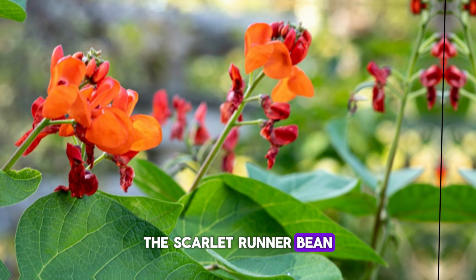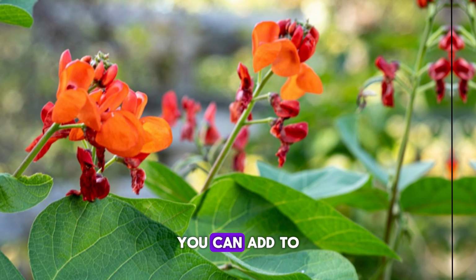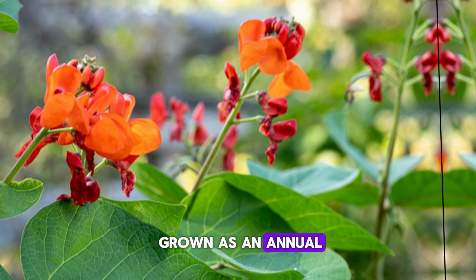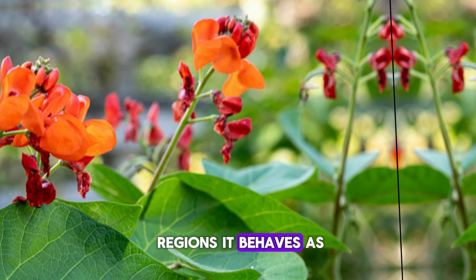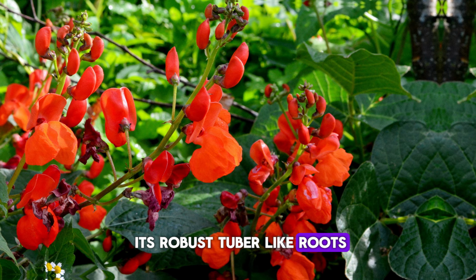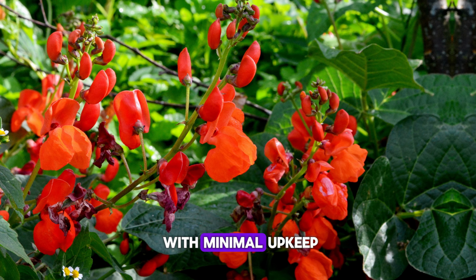3. Scarlet runner bean. The scarlet runner bean is one of the most visually striking and multifunctional edible vines you can add to a vertical garden. In cooler climates, it's grown as an annual, but in frost-free regions, it behaves as a true perennial, returning each year from its robust tuber-like roots. Once planted, it can offer years of beauty and food with minimal upkeep.